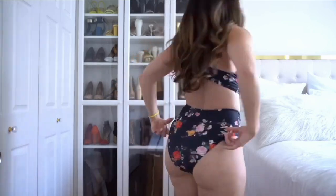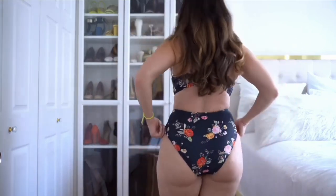The bottoms fit me really well. I did pull up the sides just ever so slightly, but it actually is a very, very good high-waisted fitting bottom. The bottoms are wedgie-proof, yay for that. I love the fact that this top has adjustable straps because I did need to give myself a little bit more lift. I am in a medium top and a medium bottom.